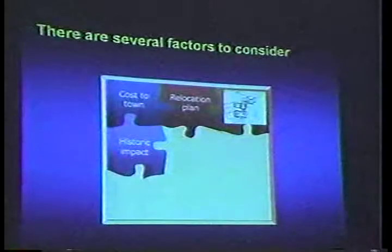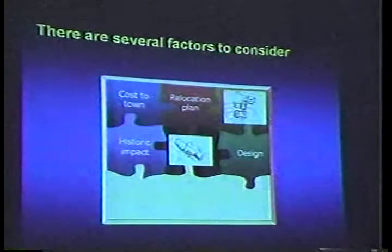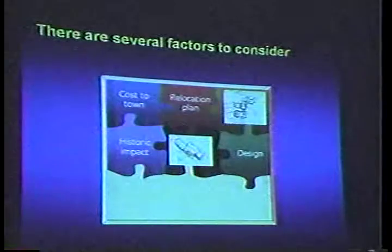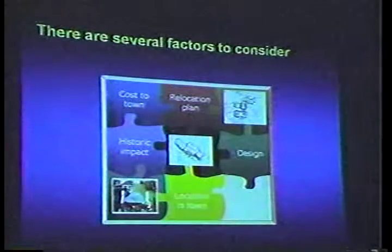There's a historic impact. The Swan Pond School will be located away from the town center. Renovating the Batchelder is taking place in the historic district of the town. There's the design. The design flexibilities we'll talk about vary between the two sites. What the design will actually yield in terms of the school is different, and people should understand the differences and decide which they prefer. There's a location in town. The Batchelder is obviously in the center of town. Swan Pond will be on the east side.